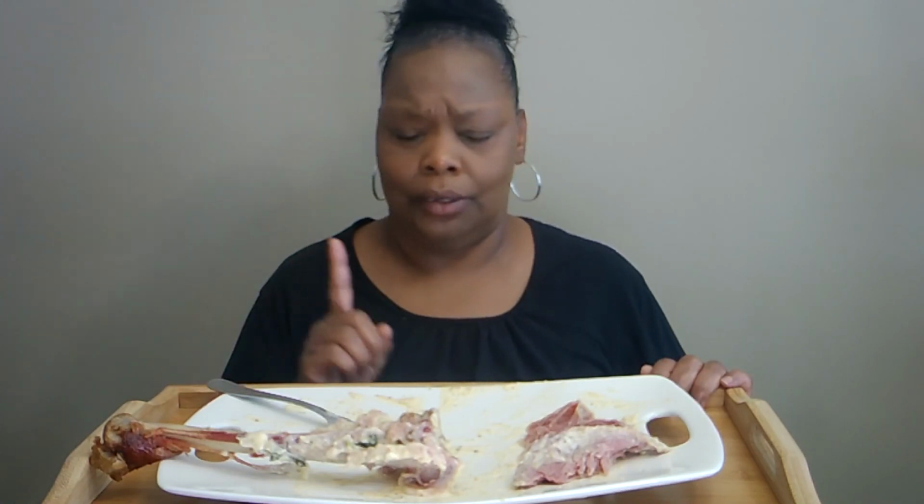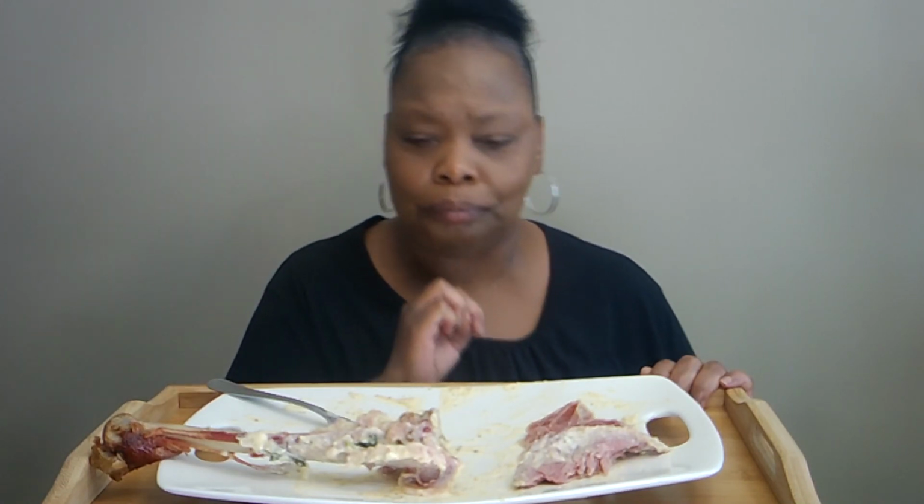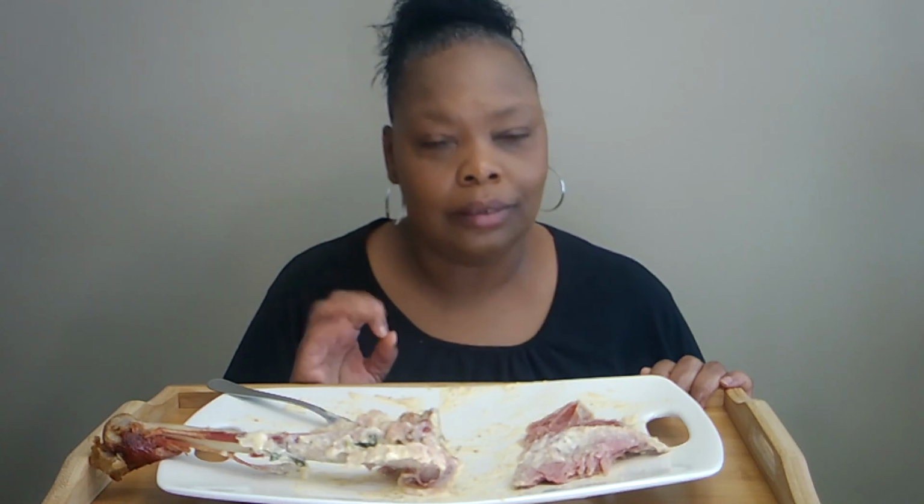But when I saw their menu, I said, if I had to go there, there's two of them I want to try. The stuffed turkey leg, the Alfredo shrimp one, or the macaroni and cheese. I want to try both of those. So next time I'll make the one with the mac and cheese on top.